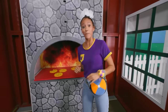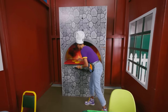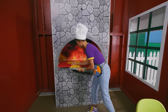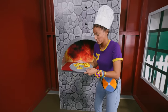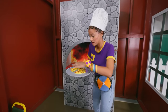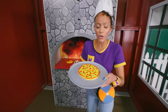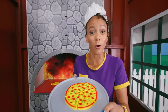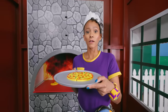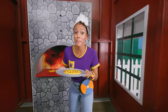Okay, let's see, we have a pizza ready. Let me get one of these trays here, and we just slide that on here. Ooh, good thing it's pretend, that would be really hot. Okay, let's put it together to make a nice circle for the pizza. Okay, who ordered the mushroom, tomato, cheese, and green sprinkle pizza? Oh, you? Oh, well, it's ready. Let's go to the register so you can pay.